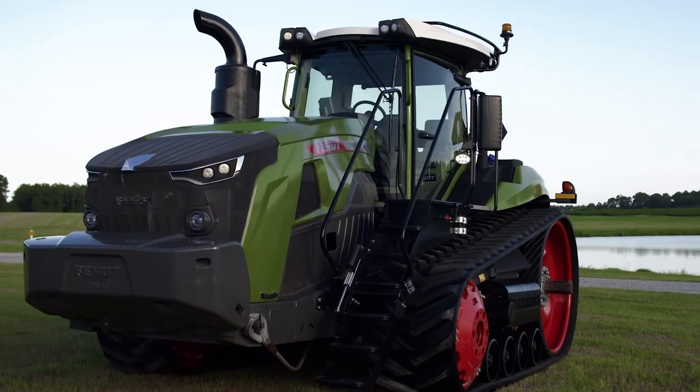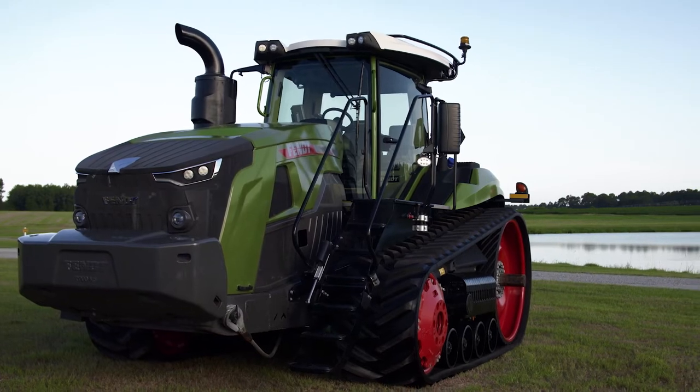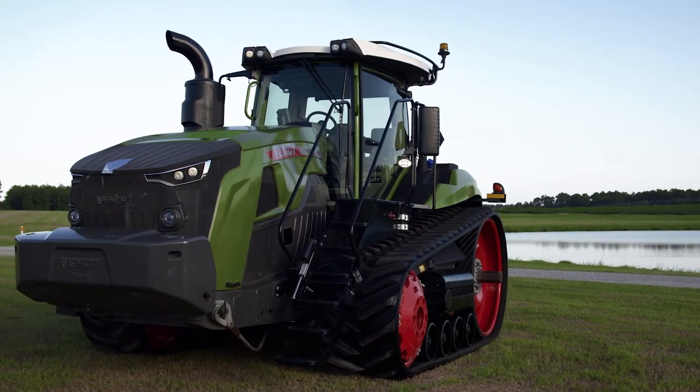For the remainder of this year, we will have three Fendt 1100 Vario MT tractors that will be moving throughout the various districts in the North America region to be used in dealer trainings, launch events, and demonstrations to secure early pre-sale commitments. Please work with your AGCO account manager to outline your individual plans and requirements for the Fendt 1100 Vario MT this fall.